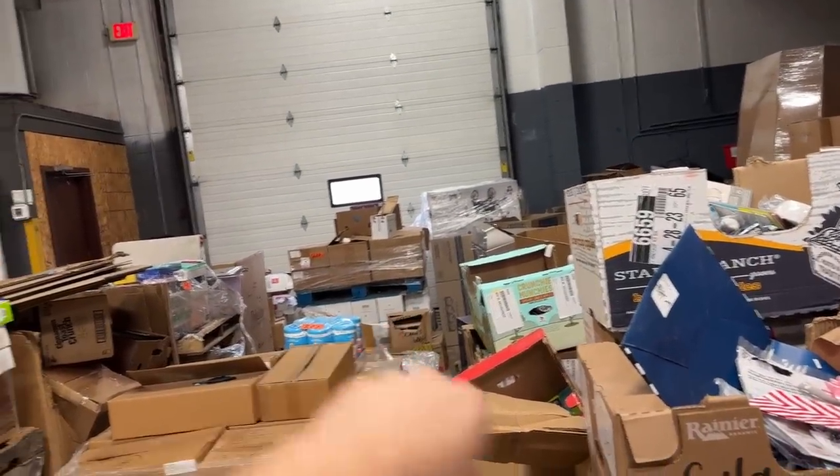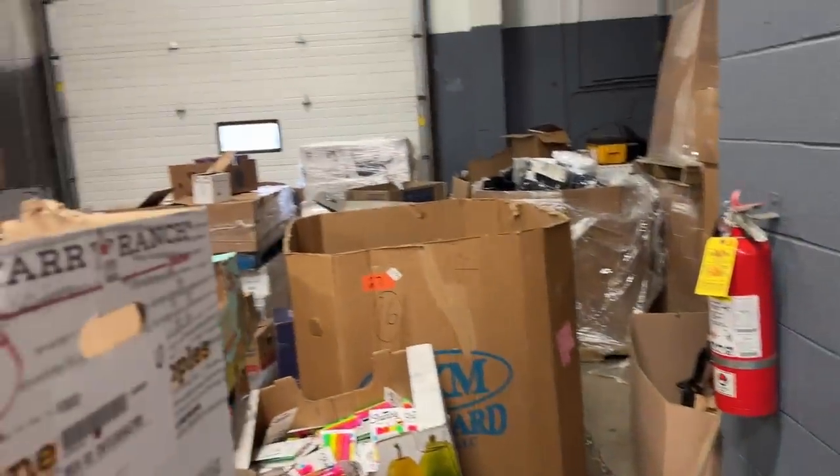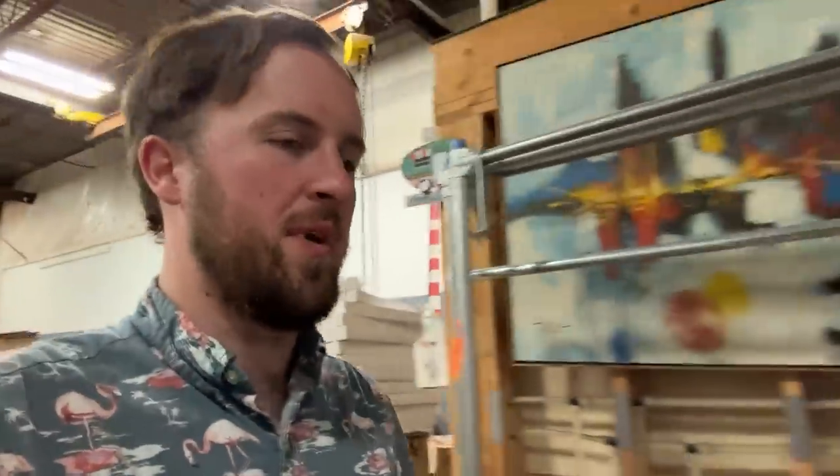That's Hidden Valley Ranch special sauce. We've got Mr. Clean Wipes here. We got just so much stuff in here. So anyways, I came back here to shut off lights so I can go home and go to bed. We have so much merchandise for this sale. We need to clear some space here.